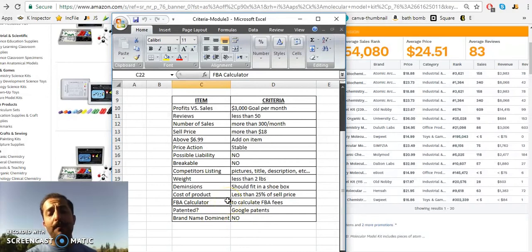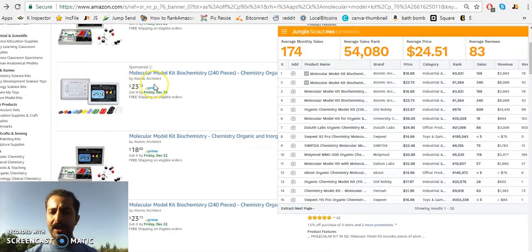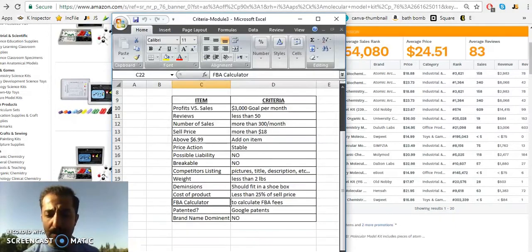Name brand dominated. What I mean by this is, let's say the first page has 10 or 15 listings. Let's look at whatever this brand is, Atomic Architect. If Atomic Architect has 4 or 5 of those first 15, that means they're dominating this market. They're probably niche specific and probably have customers from outside of Amazon. They have created a very deep following clientele, so you don't want to mess with things like that. That's pretty much the basics.